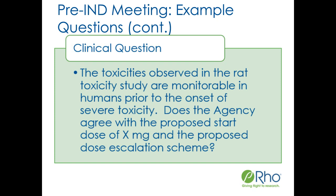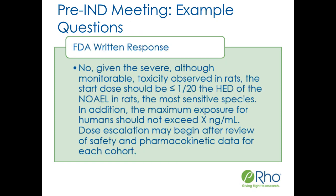And one of the outcomes from that may be the FDA written response, in this case, was no. Given the severe, although manageable, toxicities that were observed in rats, the start dose should be less than 1/120th of the human equivalent dose of the NOEL. So they wanted to take a bigger safety margin. And the maximum exposure, they're also saying, should not exceed X amount. They wanted to cap the exposure in humans.